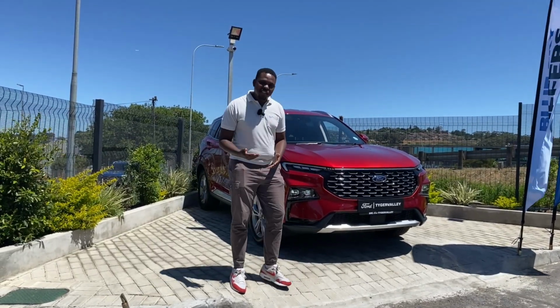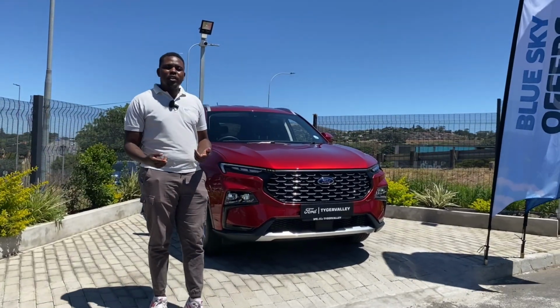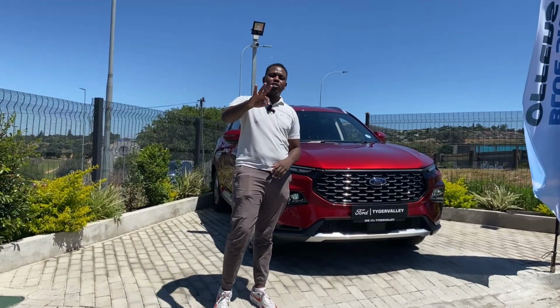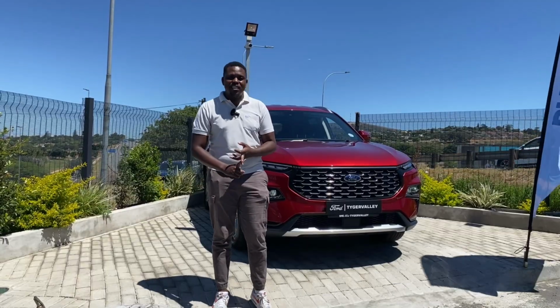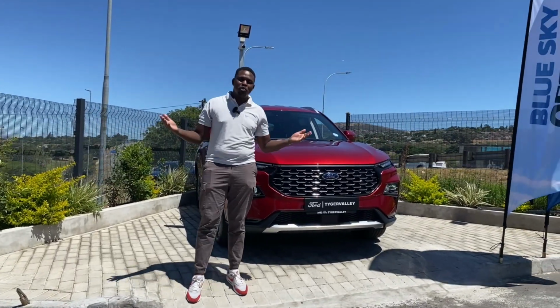So now we are looking at the Ford Territory, the second edition. This one is the Trend, because there are three models: the Ambiente, the Trend, and the Titanium. You're going to see the prices and everything. You know how I do.